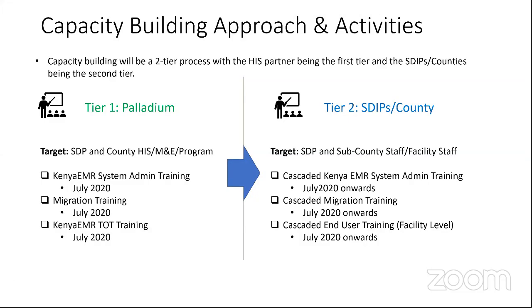We've started some engagements and some trainings that we've already done. We've done some TOT trainings on system navigation and reporting. We've also done some trainings on the national data house. We've also done some trainings on the migration, but we also have trainings that will be happening. I hope everyone got the invite for today's training that will be happening in the afternoon.